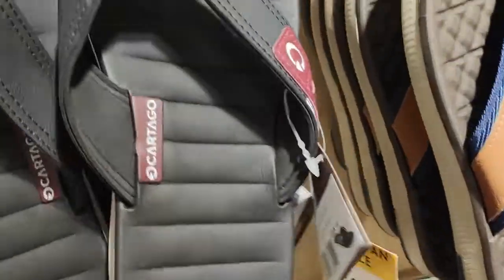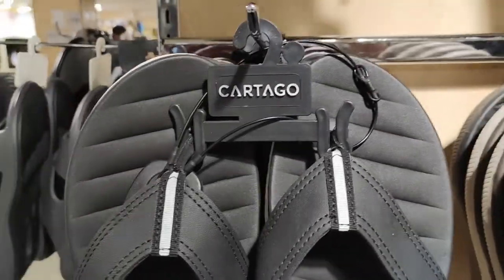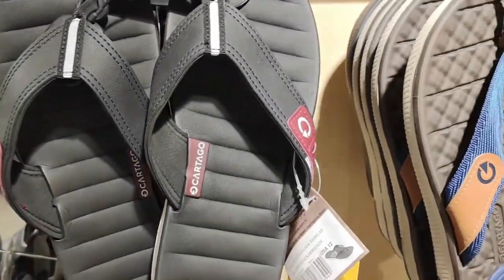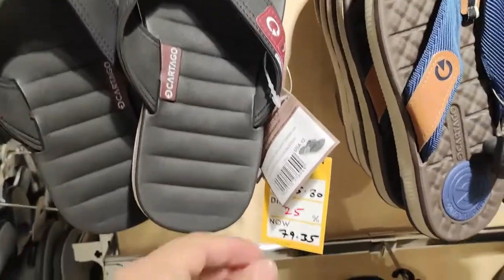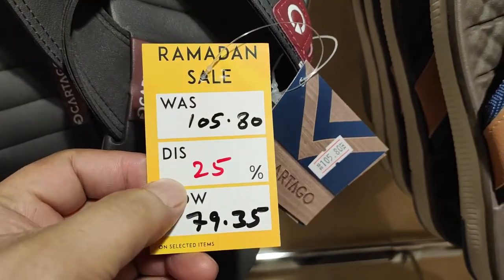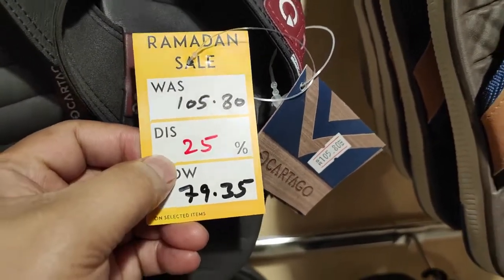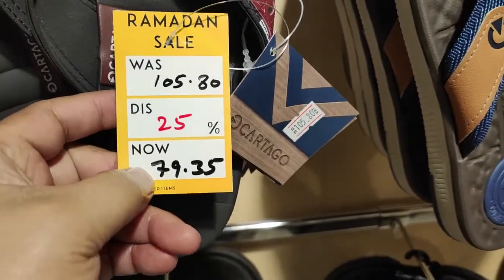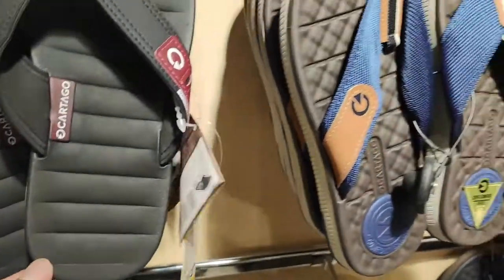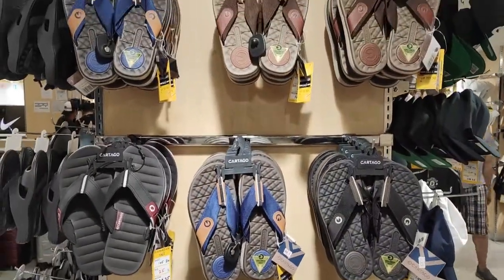Another here, there is, see, Cartago design. Cartago. They have a very good discount. See, 105 before with 25% discount. Now it's 79.35 reals. And see the designs of the Cartago slippers. It's really beautiful.